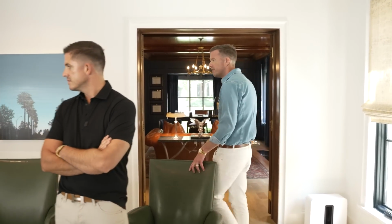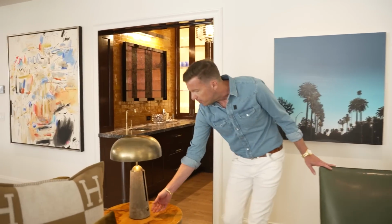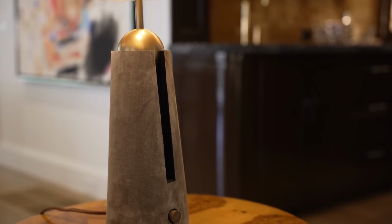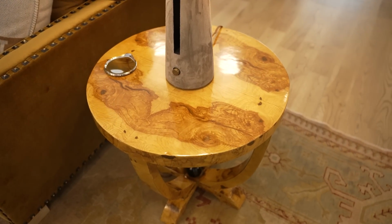I really like things that are made out of a material you wouldn't expect. The lamps are a great example of that, because those are suede. I'd never seen a suede lamp before, so I thought that was really cool, and they dim just like this. The mix of that soft suede material and the hard brass is a cool composition, and those are Apparatus from New York. Again, another spot where we had some existing, some new.